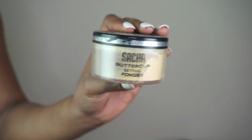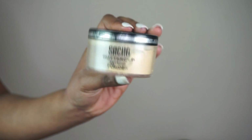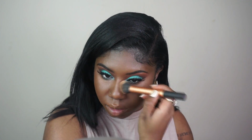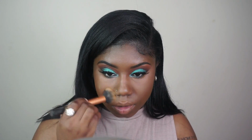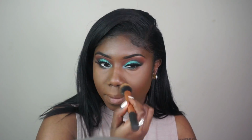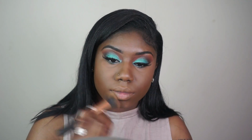But yeah, going on with this, of course, and another thing that I keep using, this Sacha Buttercup powder. And again, this is my holy grail. I love it so much. I use it every single day, and I'm just setting all that highlight on my face, boo. But yeah, just set it in all the normal, usual places.